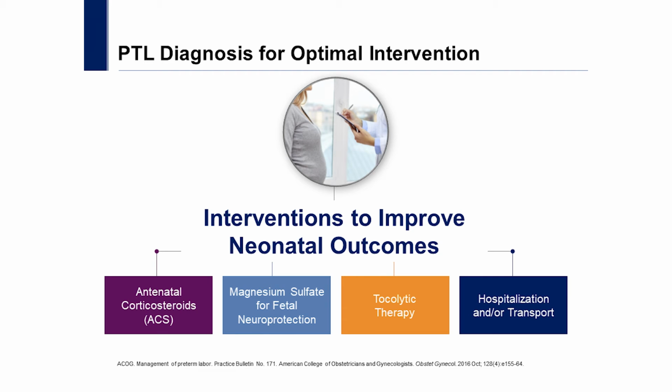And so to me, the reason to know and be able to understand and assess the potential for preterm delivery is for optimal intervention. And again, corticosteroids, magnesium sulfate, tocolytic therapy, and hospitalization and/or transport. Really, the transport side of it, I think, pertains to many people within the family practice realm.